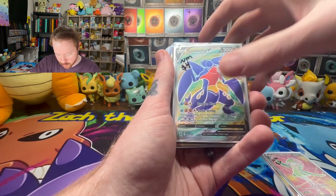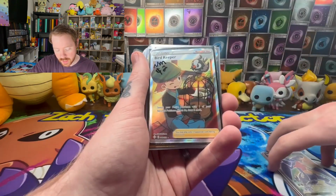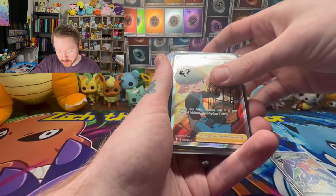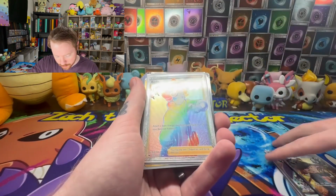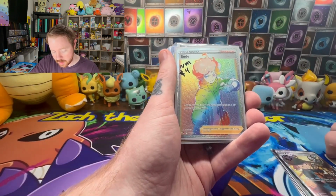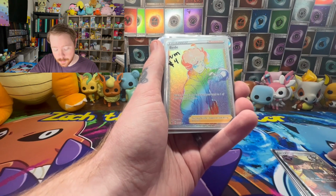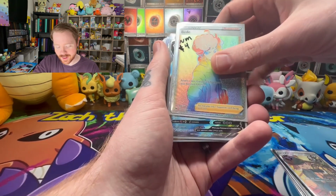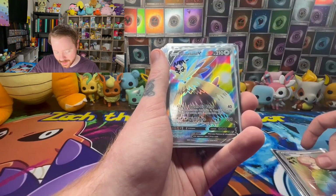Ooh, another Astral Radiance, I didn't even realize. A Shining Fates Bird Keeper. Thought it was a really cute card. Couldn't believe I didn't have it yet, so that was an easy pickup. Rainbow from Sword and Shield Base. We got the, I want to say Bead, maybe Bidet. My wife said Bidet. I'm like, no, we're not gonna call them Bidet.